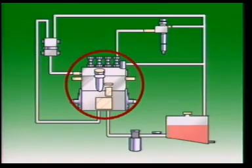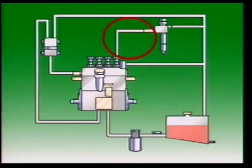An injection pump delivers fuel under very high pressure to the injectors along injector pipes. It must send the correct amount of fuel, and it must send it at the correct time in the engine cycle. An injector at each cylinder sprays fuel into each combustion chamber.